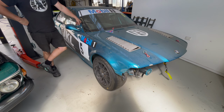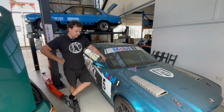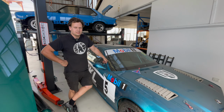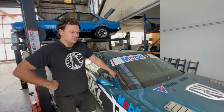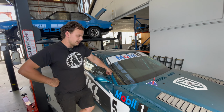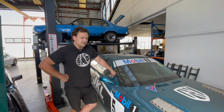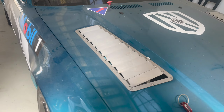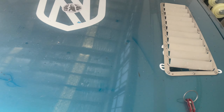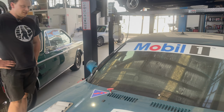So what have we got here? A bit of a track day special, eh? What we have here is an E36 M3. It was a 3.2 litre car, built many years ago as an improved production car. It's changed hands several times. The guy that owns it now had serious engine troubles with the S50. And being that it's well and truly a race car by that point, we decided to go down the LS route, which has been quite a good thing.